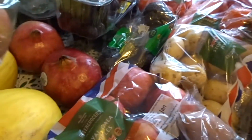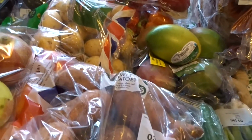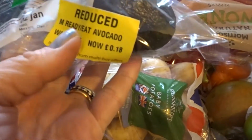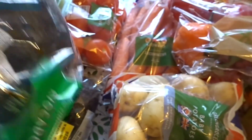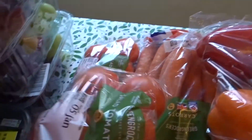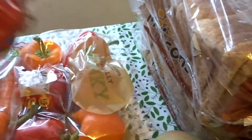Then I got some packs of apples, 2 bags of sweet potatoes for making sweet potato fries, soup, that sort of thing. Also in the reduced section they were reducing avocados down to 18p, down from 1.75, so I've got 2 packs of those to go with salads, 2 bags of baby potatoes, 2 packs of large tomatoes, a pack of carrots, 2 packs of the wonky peppers, was really pleased with these.